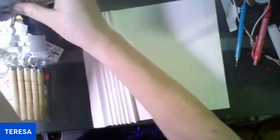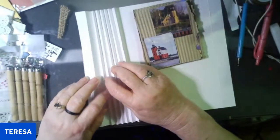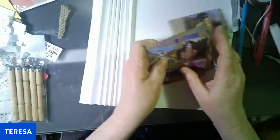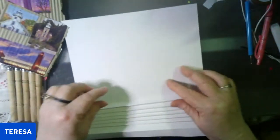so what I'm doing is I'm folding the Mountain and Valley folds. And for each page that you have, you need one extra fold. So, like, here's 1, 2, 3, 4, 5, 6, and I have 6 pages here, so I need 7 folds. So I've got to do one more fold, and I'll be ready to start putting my pages in.